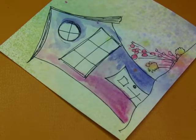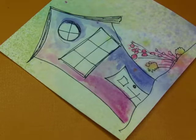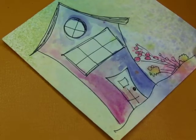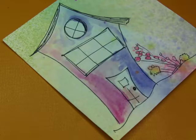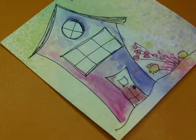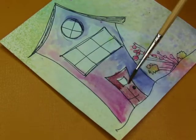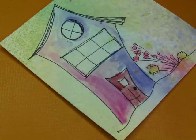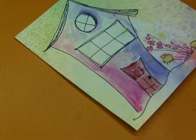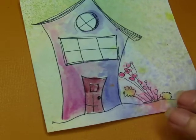Then it needs a warm and welcoming red front door. That's not warm and welcoming. That's kind of brown. That didn't come out the color I expected. It mixed with the color that was already on there and made it a weird color. That's a little better. Looks brown on the camera, but it's not. It's kind of a purpley red. But that's okay. I'm good with that.